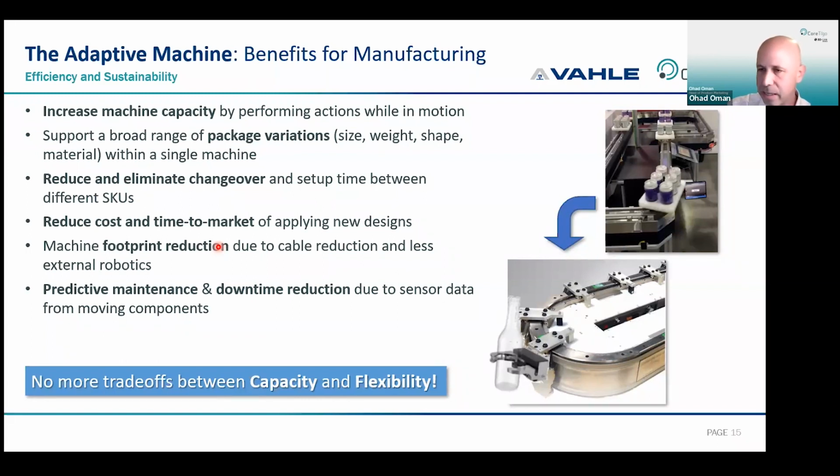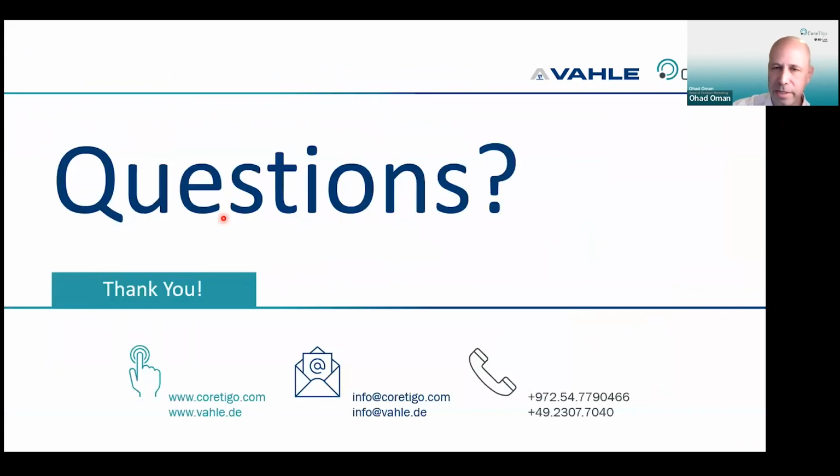All this leads to a brand new approach to manufacturing, because you don't need to choose now between mass production and mass customization. You get capacity and flexibility all in one machine and on the same platform. And this is a real game changer in the real world. So now this brings us to the end of this presentation, and we're ready to take questions from the audience.